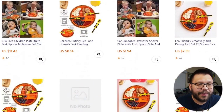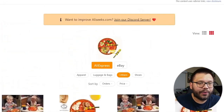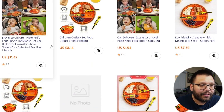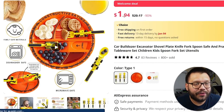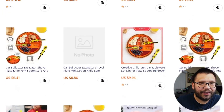Now it'll take you to this website where you have a bunch of different images that look exactly or more or less kind of like the one that you just searched for. So here we can see all of these are listings on AliExpress and we have different price ranges. You can see this one has $1.94. This one's about $8. This one's just over $8. I don't really ever go for the cheapest one, but this one actually has a pretty good welcome deal. So you can get it for about $13.85, but the regular price is $54 and that's not going to work. So let's go back and then see what else we can find.